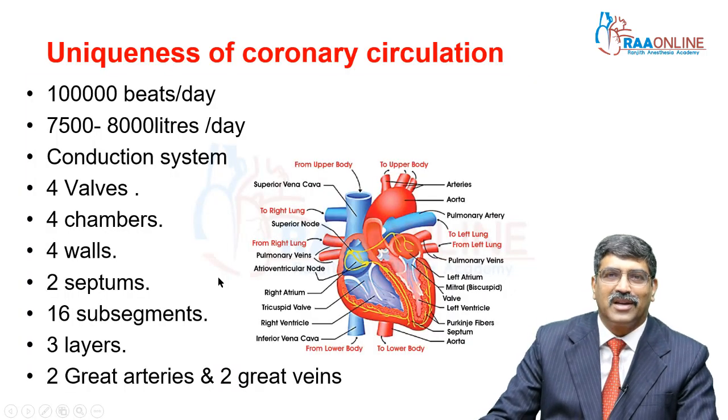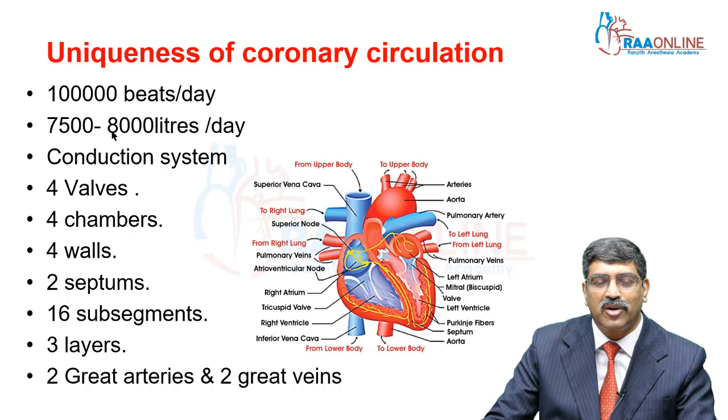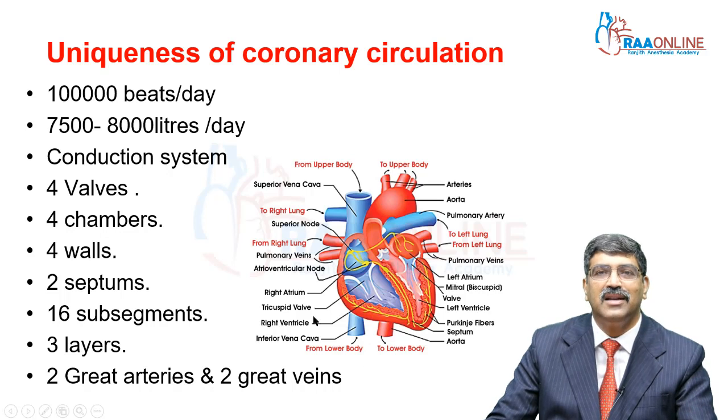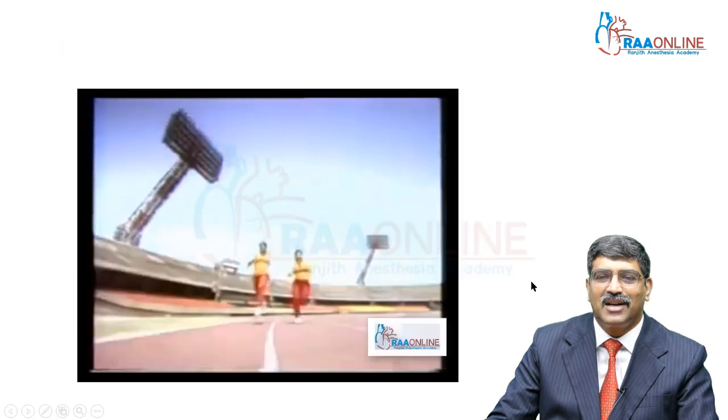Coronary circulation is quite unique in a way. How? The heart normally beats about 1 lakh times per day and it pumps about 8,000 liters in a day. So, these two major functions require a lot of energy, and anatomically it supplies blood to the conduction system, your valves, your chambers, all the major walls like the anterior wall, posterior wall, lateral wall and the septal wall. 2 septums, atrial septum, ventricular septum, and there are about 16 to 17 subsegments in the myocardium and 3 layers, epicardium, pericardium and myocardium, and the heart gives rise to 2 great arteries and it receives blood from 2 great veins. Everything requires coronary circulation. So, let me start on an interesting note.